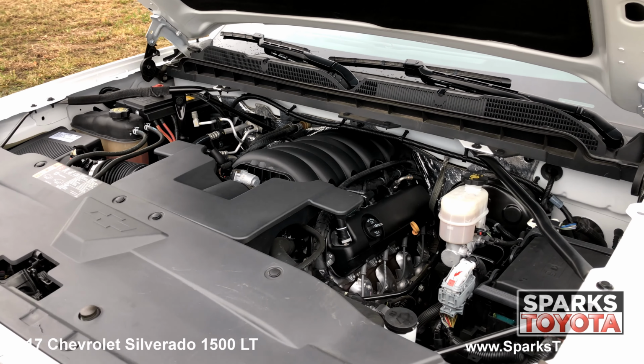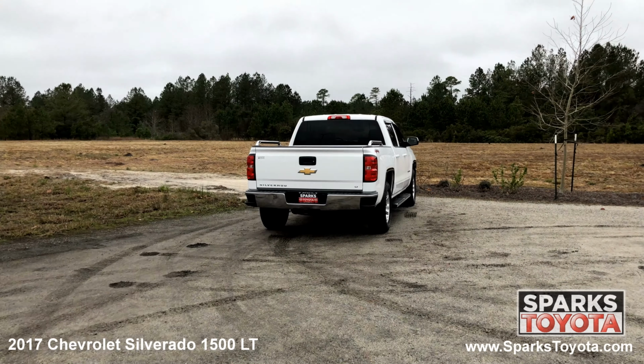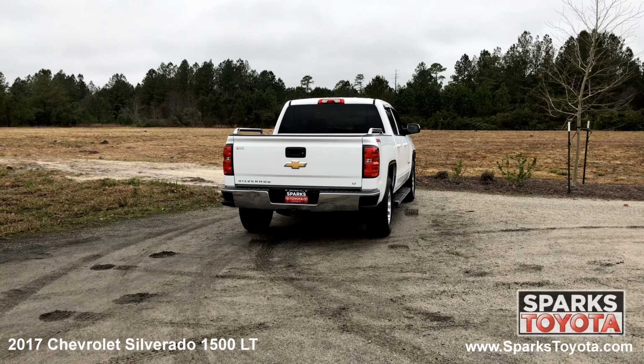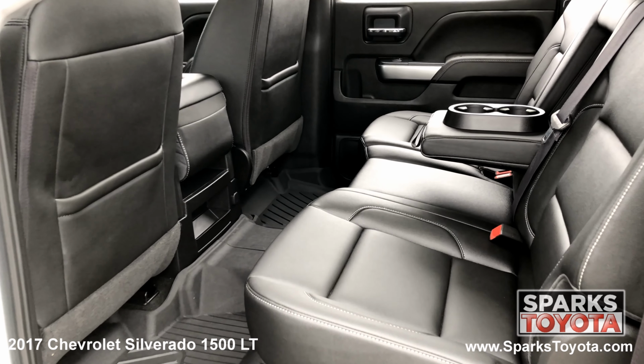strong 8-cylinder four-wheel drive with only 42,578 miles. Bed rails, the tow package, the corner step bumper, a remote locking tailgate with assist, and a comfortable back seat with cup holders.